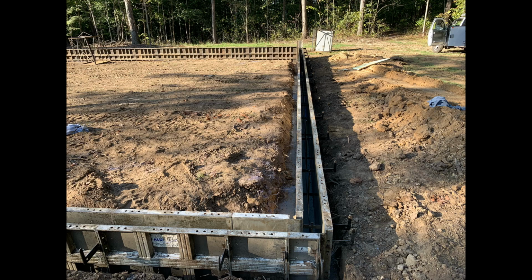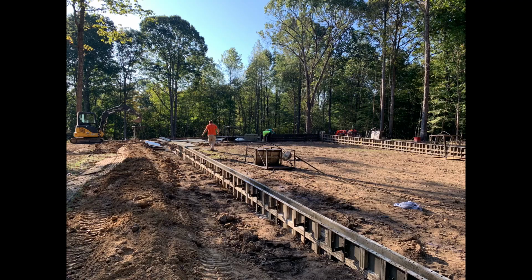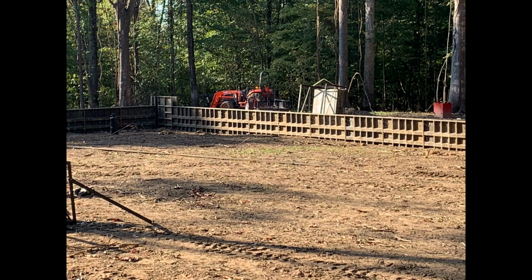So these guys poured this footer, and then they were back within about, I think it was still within the week, to put this foundation wall on. So like I said, I was very impressed with this crew.